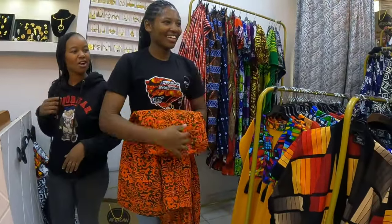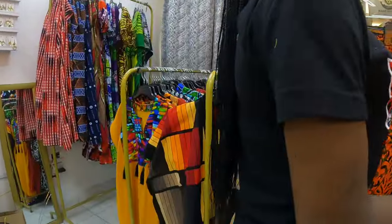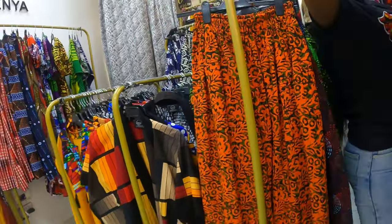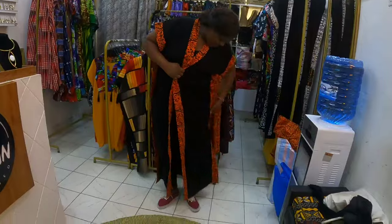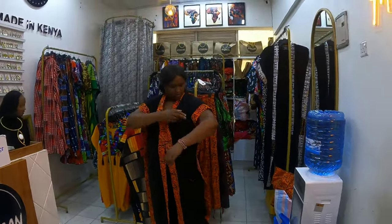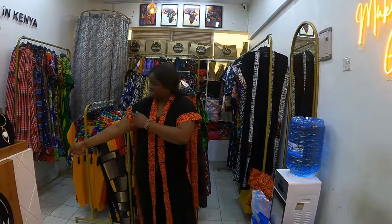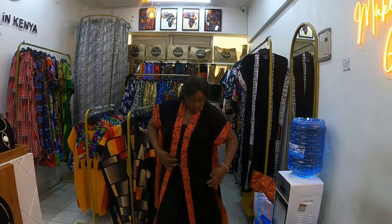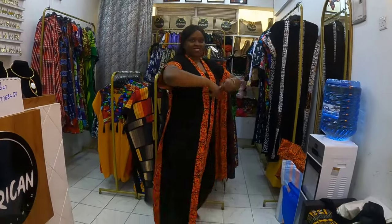What about the skirt on the top? How about the kimono? Wow. This is how much? It's 2,500. Yeah, it's a cool print. Wow.